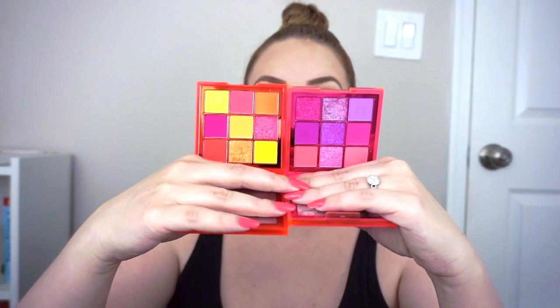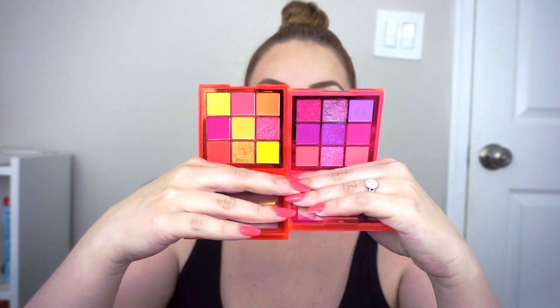Then we've got the Neon palettes, and these actually perform okay. I wasn't expecting the best. I heard pretty mixed opinions, but I bought these because when they came out, so many people made looks with them and they were so pretty, but I'm just not a neons girl. Now I have worn each of these like twice, I think, but that's it. I haven't even dipped into all of the shades. So this one's neon orange and this one is neon pink. Super cute palettes, but I just don't need those.